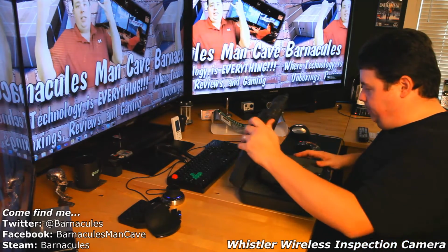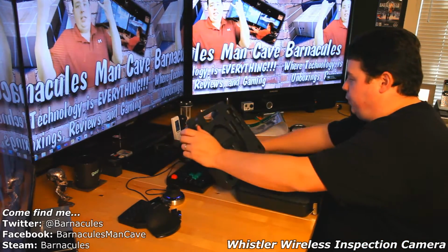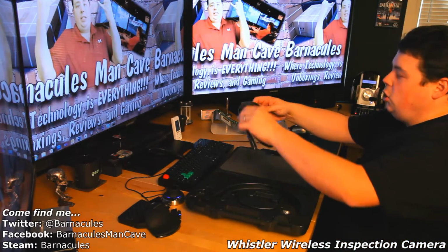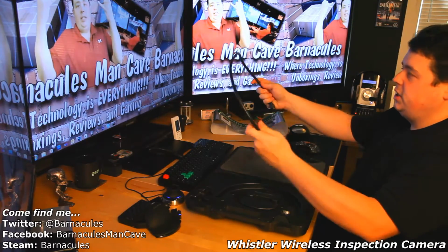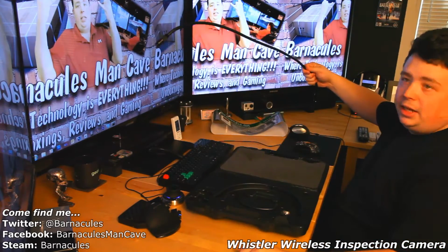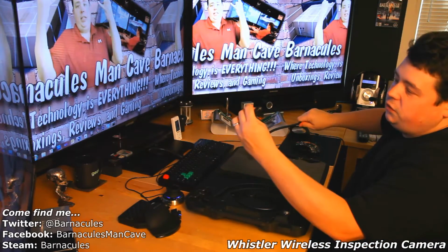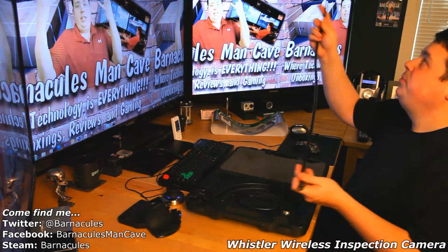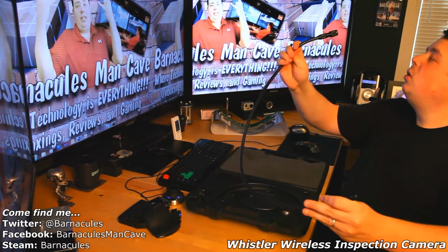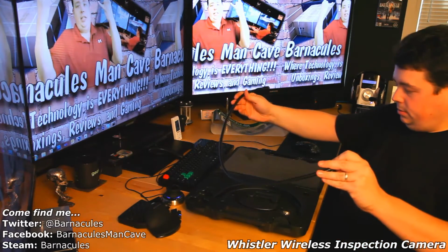All right, let's open this up. Okay, the first thing I notice is it looks like the scope is right on the top. As they stated, it's really flexible, but it's also pretty rigid. Even though you bend it, it maintains its form really well. You can see the camera at this end, or actually that's not the camera, that's the connector. There's 2 connectors.